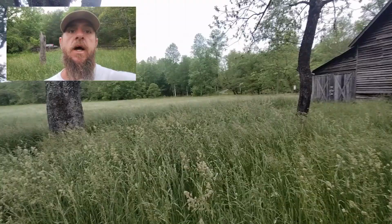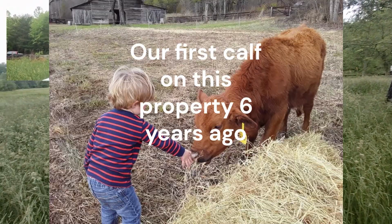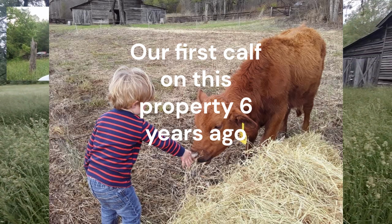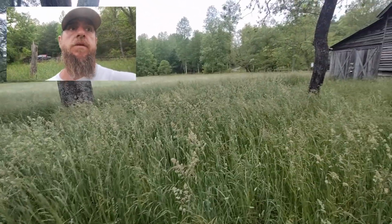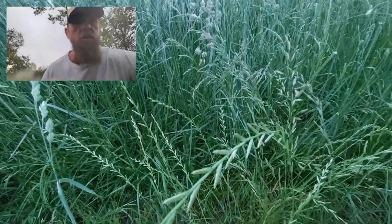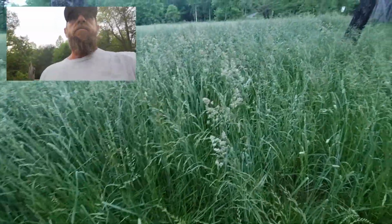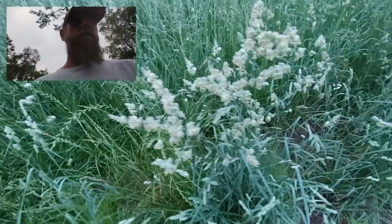When we first got to this property 6 years ago, there wasn't hardly any grass. It was all broadleaf weeds, basically. I mean, you cut hay off this. This is such amazingly thick and diverse forage. There's been nothing seeded in here. Just right here, there's 4 different types of grass.